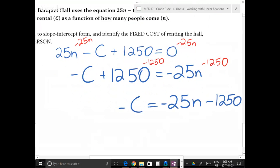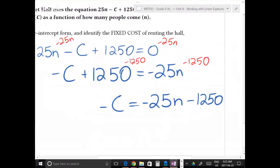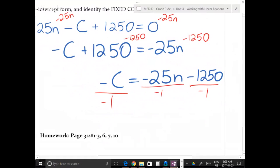So should I have this instead? That looks good. Now, this is almost a perfect equation. What don't I like about it? Yeah, so how do I get rid of it? It's really negative 1 times C. So what should I divide it by? I'm going to divide it by negative 1. And if I divide it by negative 1, I have to divide this by negative 1, and that one by negative 1, because division is distributive. It applies to every term. And that would leave me with C equals... Okay, that is great. Good job.